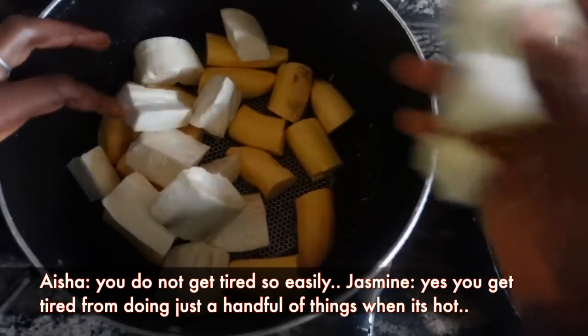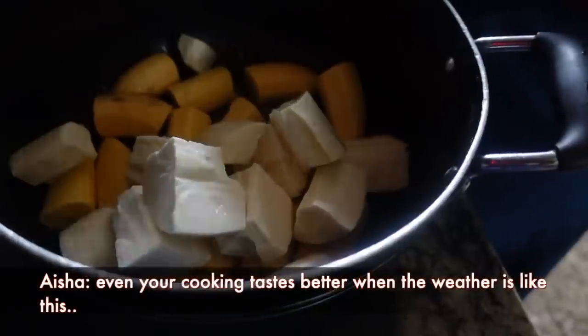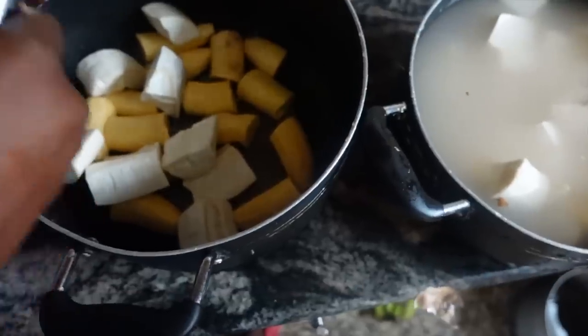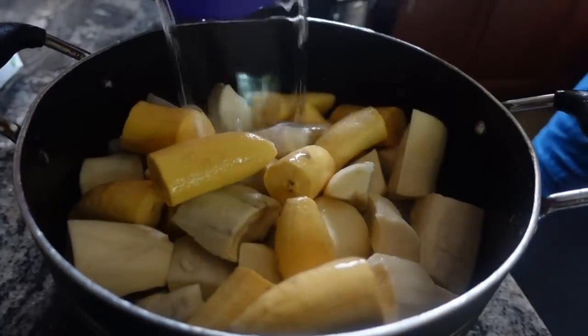Cause when it's hot, we'll call honey have the banana breast. Yeah, be honest, I don't know about when it's warm, the food tasting any different.